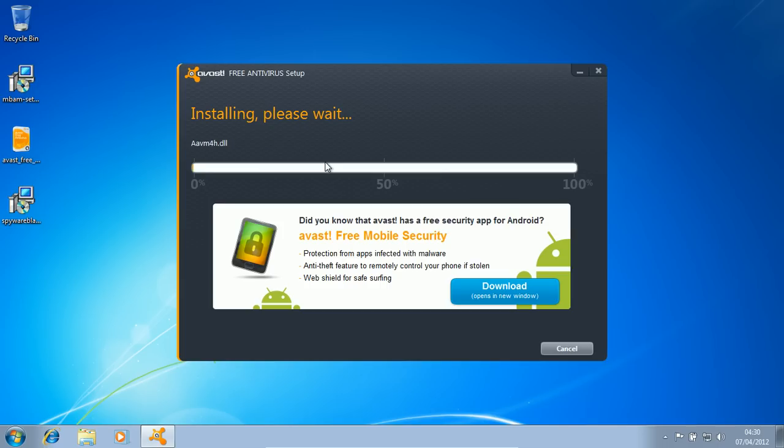And Avast is just like cloud antivirus. You just set it and forget it pretty much. So it's nearly done now.